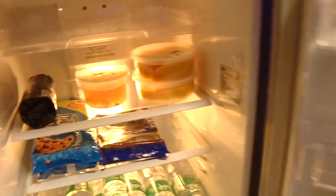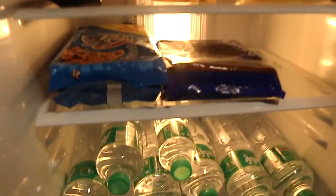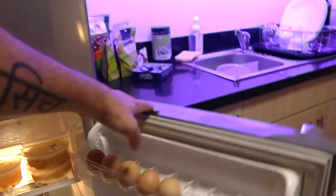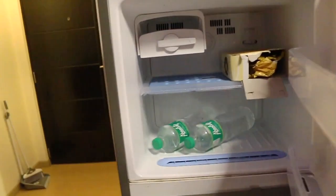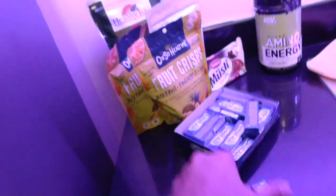All right, so here's my tour. I know the unhealthy snacks are in the refrigerator, sorry guys, but I got some mango. The mangoes here in the Philippines are super amazing. Okay, some ice cream and water. All you can eat gum, like 40 cents a pack here, it's so dope.